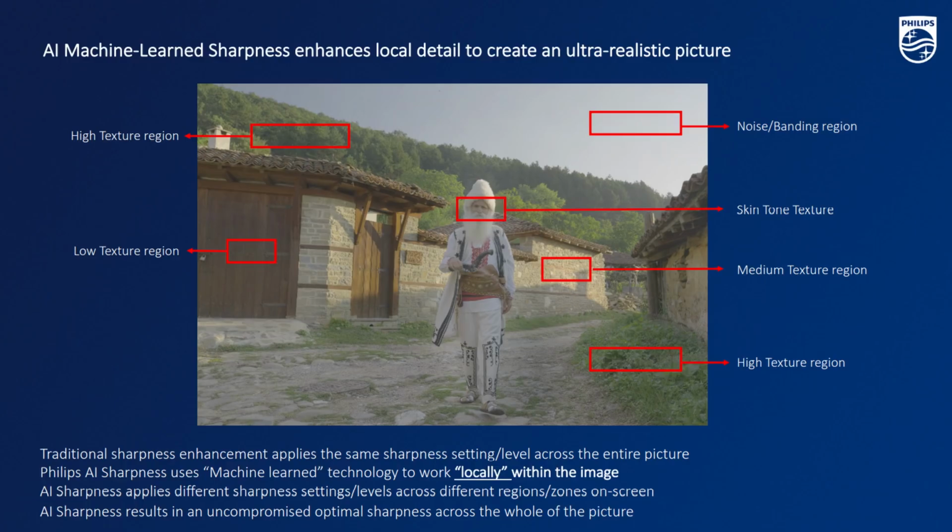The second one is the artificial intelligence machine learned sharpness. This is a real new sharpness enhancement based on AI, and it enhances the sharpness in the picture differently on different places in the picture. So if you have very sharp parts of the picture, it will treat it differently than medium sharpness. So it's really working locally. And the result of that is that you always have the optimum sharpness without exaggerating, even in the vivid mode. So we will not make people look older while we want to make trees and roads much sharper than they are in reality. We really want to keep it balanced, although it is a vivid picture. The key word for our AI machine learned sharpness is that we can do local sharpening.